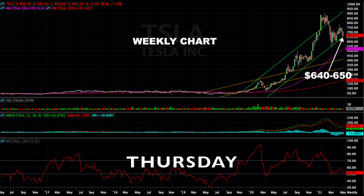I personally would add more Tesla shares to my overall position at this 640 level if I had more cash on hand. Of course, this is not financial advice and just my personal opinion. Please always do your own research and due diligence prior to making any financial decisions.